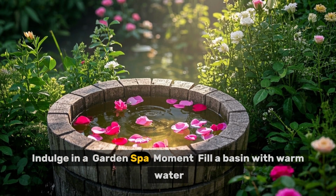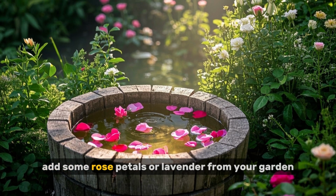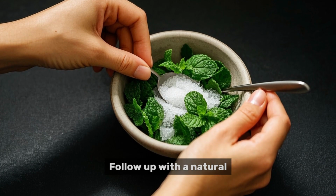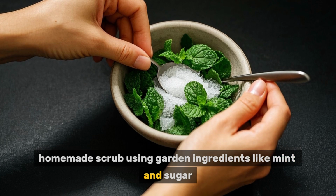Indulge in a garden spa moment. Fill a basin with warm water. Add some rose petals or lavender from your garden and soak your feet. Follow up with a natural homemade scrub using garden ingredients like mint and sugar.